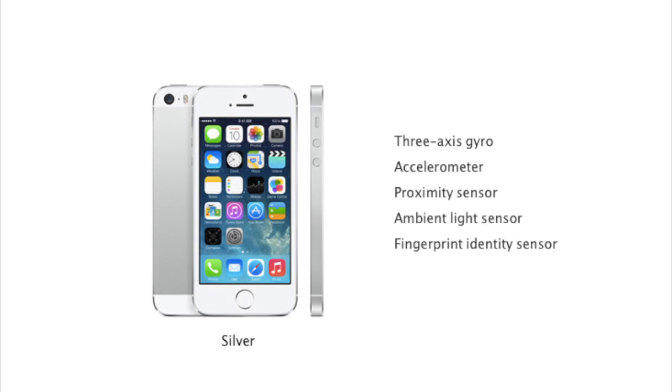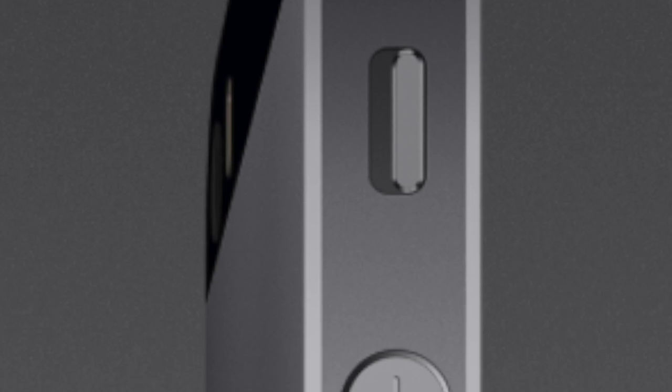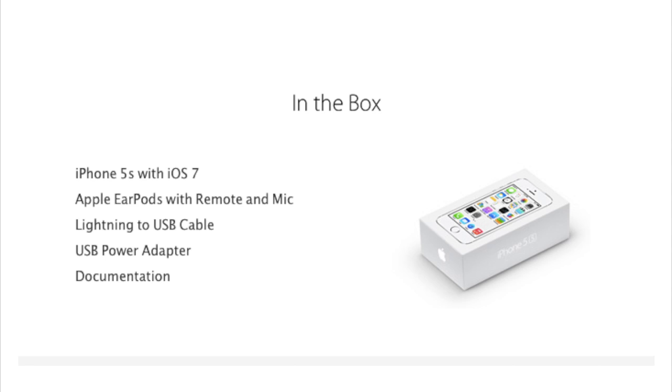Now the iPhone 5S comes with a lot of sensors, as you can see here. The ones that are included are the 3-axis gyro, accelerometer, proximity sensor, ambient light sensor, and the fingerprint identity sensor. Now just like the iPhone 5C, the iPhone 5S will be using a nano SIM, so the existing micro SIMs will not be compatible. So it's not very exciting what you'll be getting in the box. Nothing new here. You're going to get the iPhone 5S running iOS 7, Apple EarPods with remote and mic, Lightning USB cable, USB power adapter, and documentation.